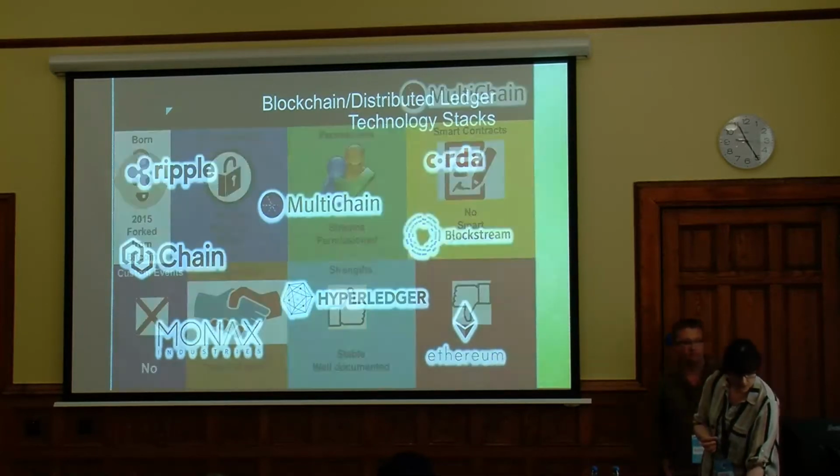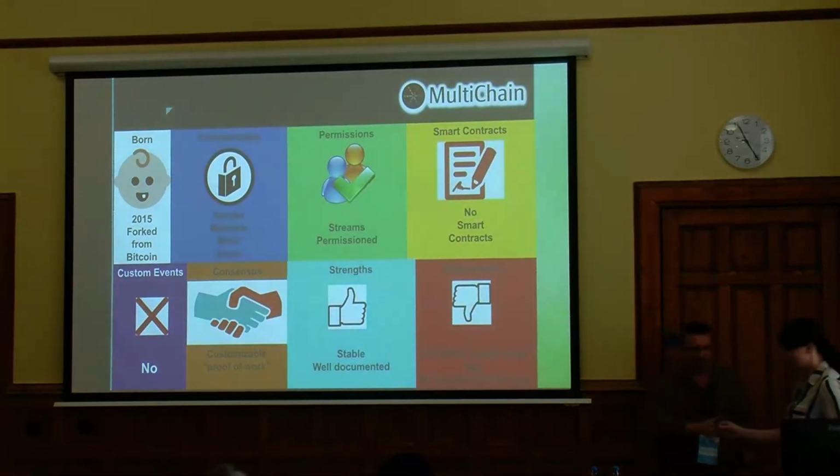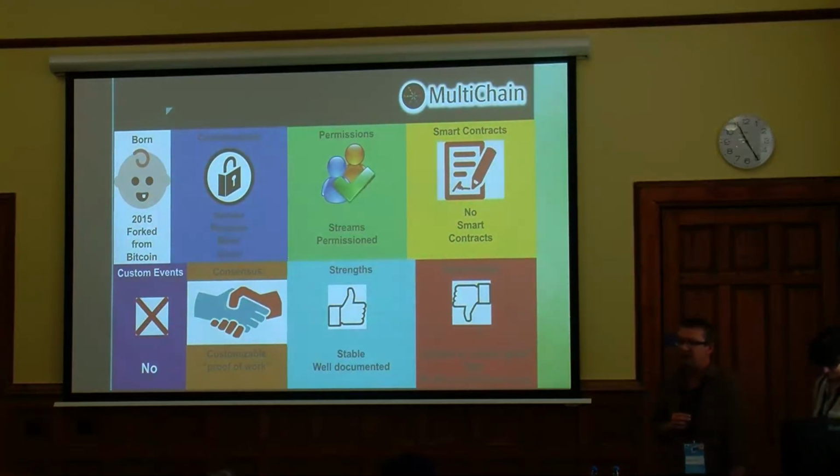So first up is MultiChain. Okay, so MultiChain is a series of open source blockchain tech stacks that are typically fairly general purpose, that you can build out your own technology stacks on top of. You can implement your own use cases. You can write smart contracts if need be. MultiChain is not one of those.